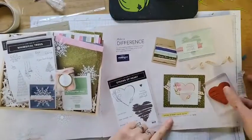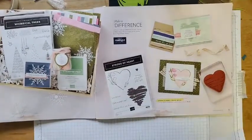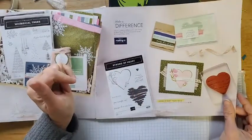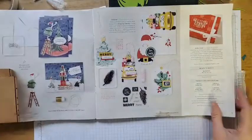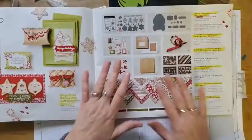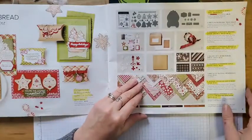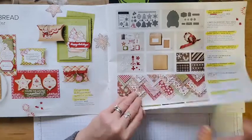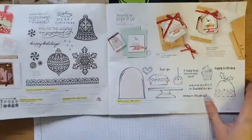So anything that's highlighted here means it's retiring. So the Strong of Heart stamp set, which is our Make a Difference stamp set, that's the one that has a benefit to heart disease and heart issues. They do a donation to that for every stamp set that's sold. So basically this entire suite is retiring except for the pillow box dies. The Real Red Ribbon is sticking around, and the Craft 6x6, which I'm super excited about. I haven't even ordered those, and they're sticking around, so I can get another chance.